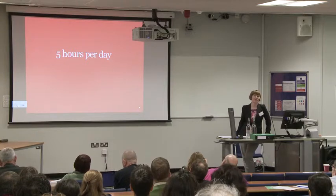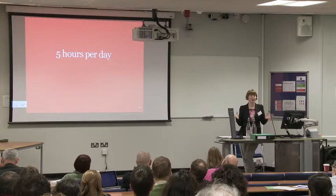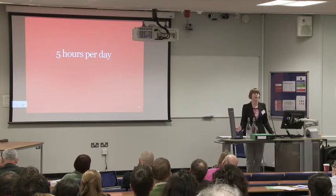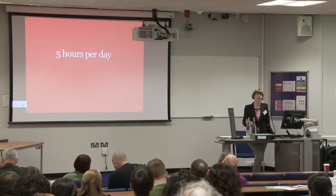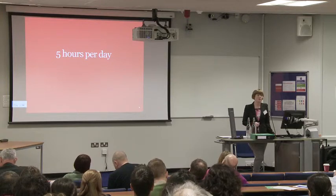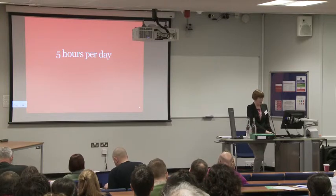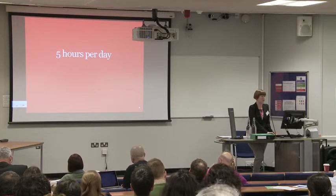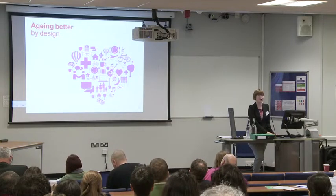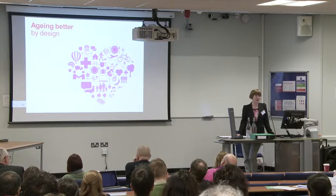5 hours per day is actually, as we live today in this room, collectively, we'll be adding 5 hours to our longevity. We're all living older, and the impact that that's having on the world in terms of impact on housing, on our communities, on social isolation, the cost to us as a nation is massive. So the aging population is something that we see as a real issue, but one that we can tackle through design-led methods.